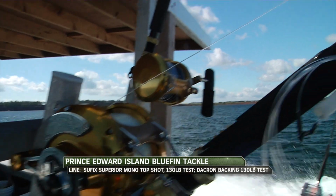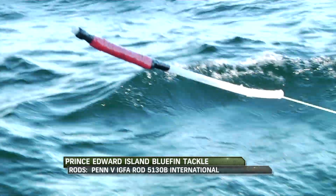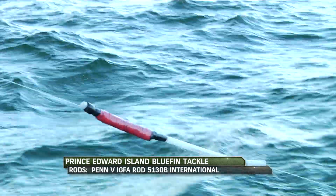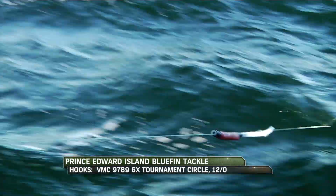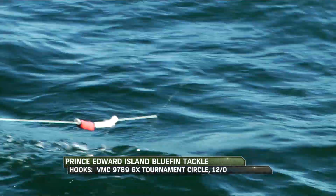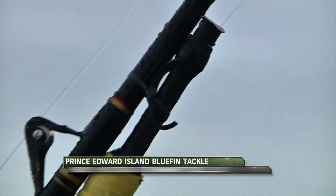Now, one little modification or a trick, so to speak, that they use is called a tuna bomb. A tuna bomb is basically a length of tubing that rides on the fishing line with a couple of sinkers. It's all taped up, and it's rubber banded onto the fishing rod itself.